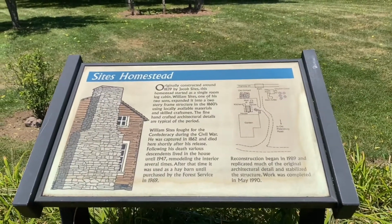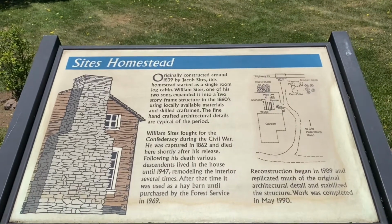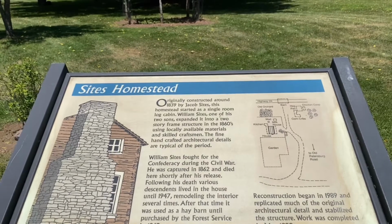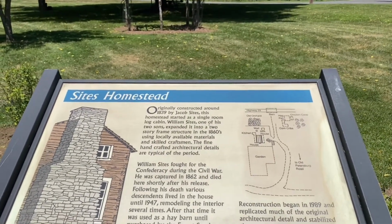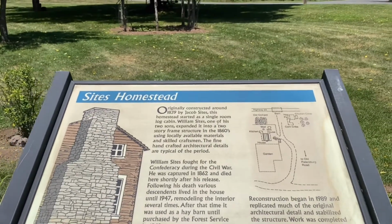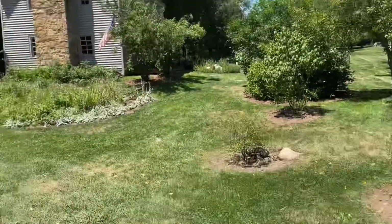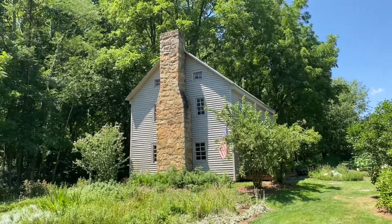One part is people skip that. I don't understand why. It's the site's homestead. You can read the sign there, but it was originally constructed around 1839. They reconstructed it in 1989, and stabilization work was completed in May of 1990. Do not pass this up, especially if it's a living history time period.